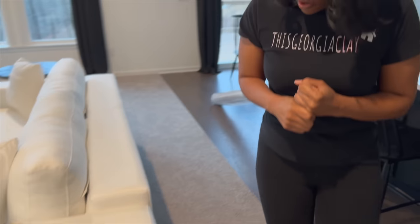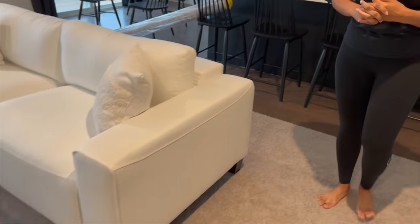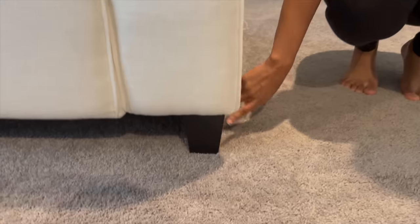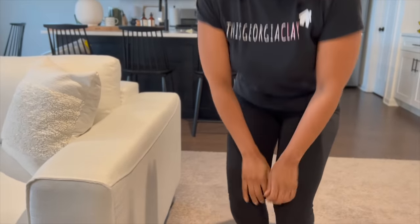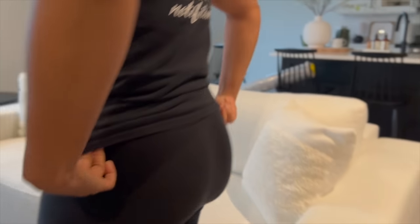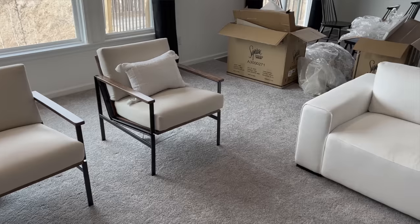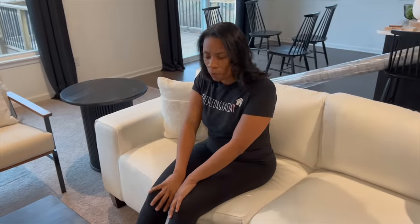So we do have new feet, or new legs, on our couch here. We ordered these from Lowe's, and they're just standard black feet. They added five inches to the couch, which was absolutely what we needed. It gives the correct height now. When you're sitting on the couch, it allows you to be at the same height as the accent chairs. Before, we were really low, and someone sitting in the chair was up here and the couch is down here. So it was really weird.